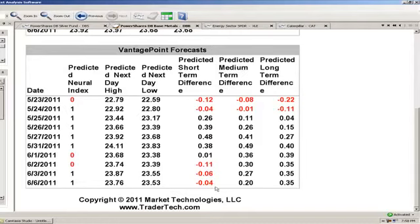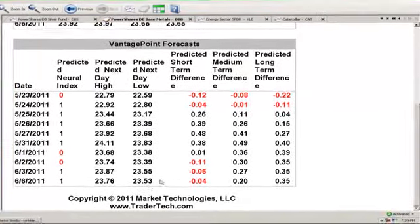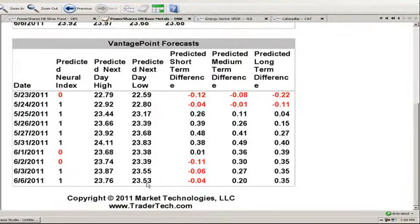Our predicted short-term difference was starting to turn negative, negative 11, but then negative 0.6 and now negative 0.4. You can see that our predicted medium and long-term differences are holding in there. They're still firm and showing an uptrend. So in this particular case, I think I would have my stop down around the 2290 area. And for this one, I think your day traders can be looking at the 2376 area for sure.